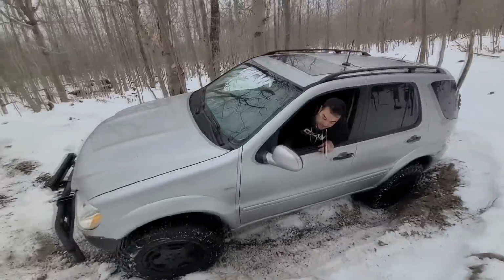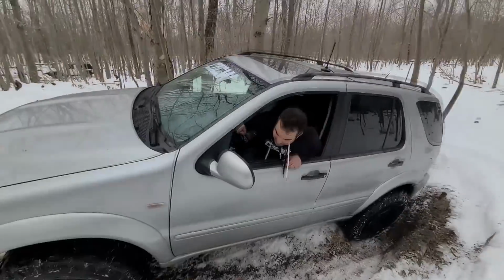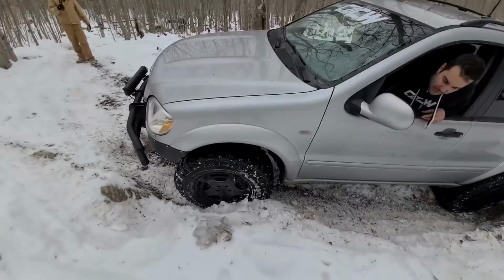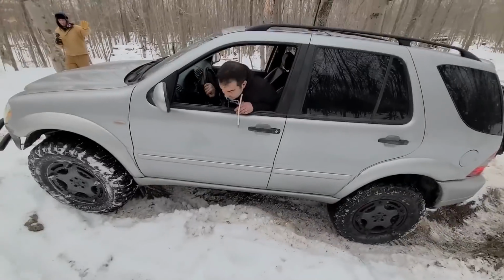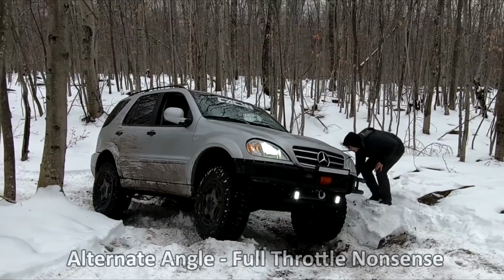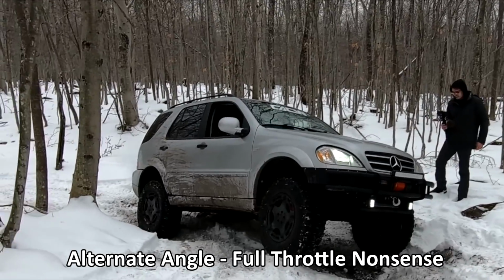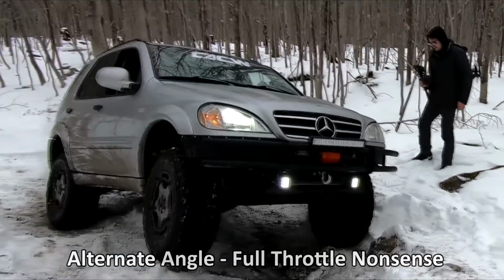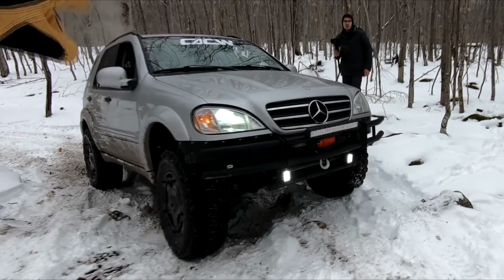Did you see the clearance on that boulder? Oh my gosh. Okay, I spoke too soon. Whoa, whoa, whoa, something's sparking. Huh? Something sparked. Oh, whoa, whoa, whoa, something's sparking. Something sparked.